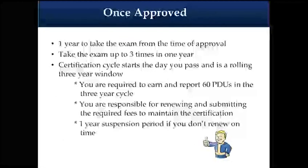Once you're approved, you can take the exam up to 3 times. You get some good feedback at the end of the exam based on your score to see your weaker areas, and you can use that to prepare for the second time around. So far, I don't know anybody that's had to take it 3 times, but you can take it up to 3 times in 1 year, okay?